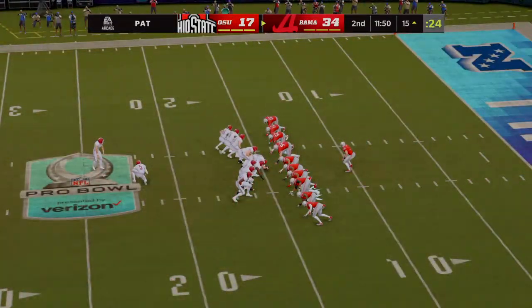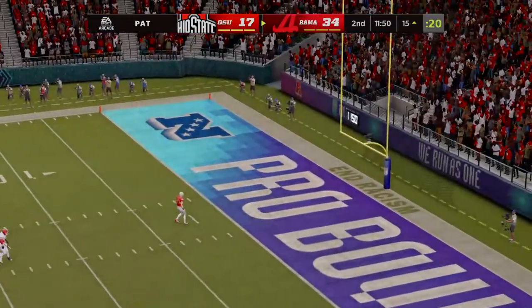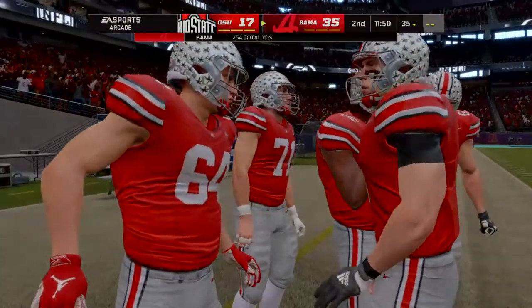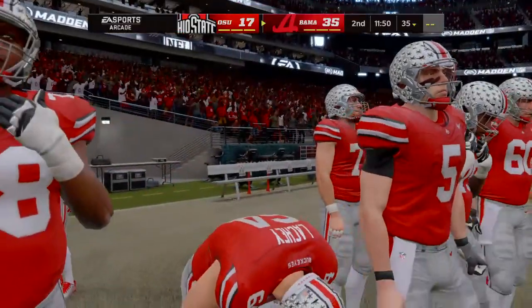Out comes the kicking team here for the extra point. He's been a busy man, 5 for 5 now as he gets another one through to extend the lead. So that drive spanned 5 plays. And the Falcons score to cap it off.